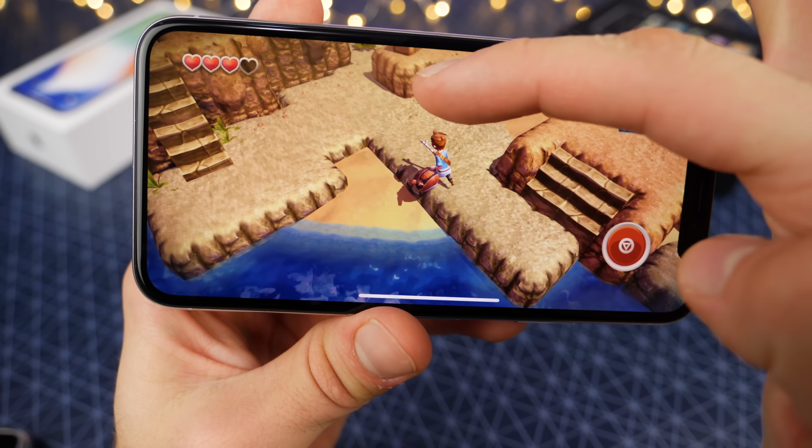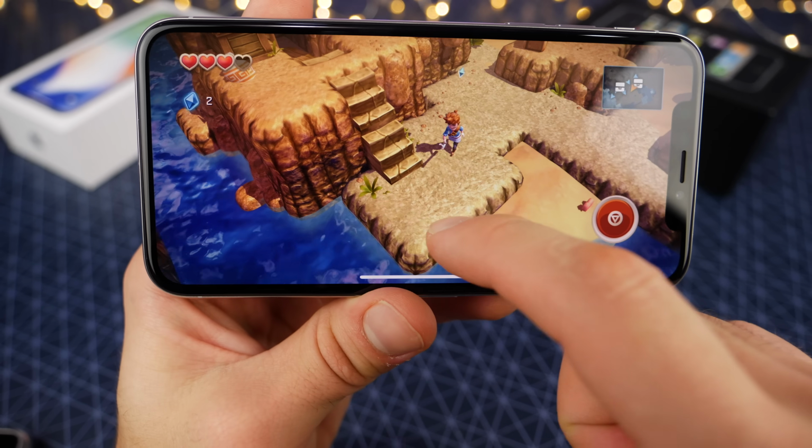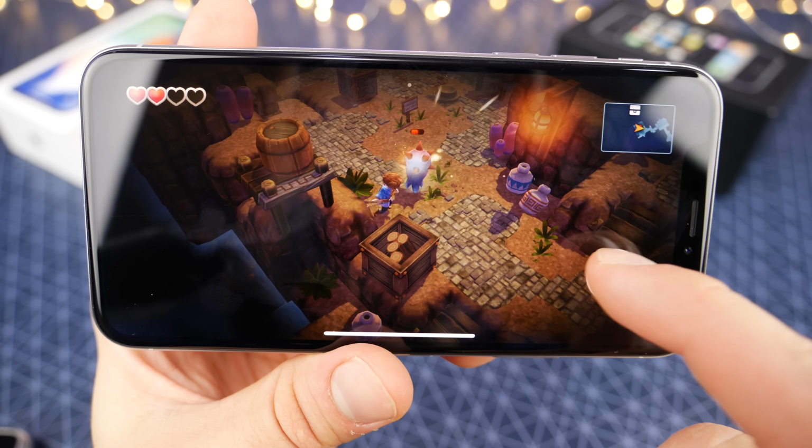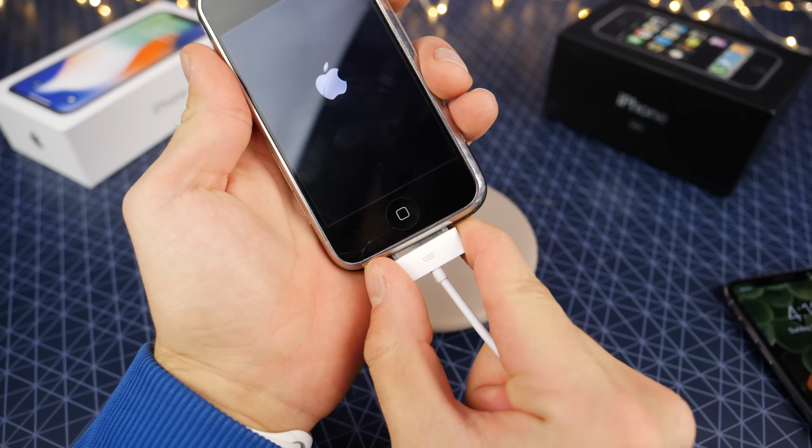I've never experienced something like this on a smartphone. Even the Galaxy doesn't do it this well because it's not really edge to edge like the iPhone X is, so I thought that was pretty cool. Gaming is a world of difference between the two.